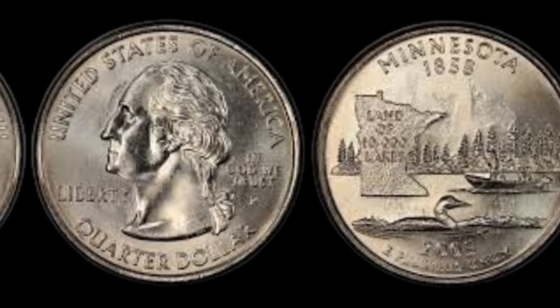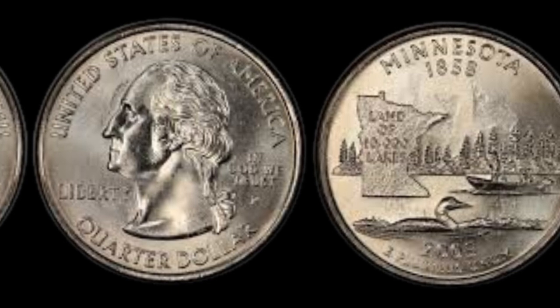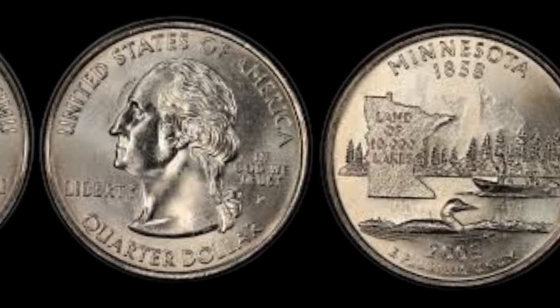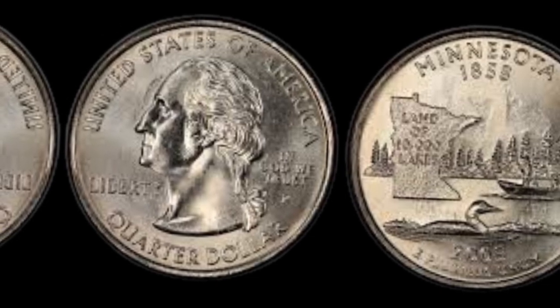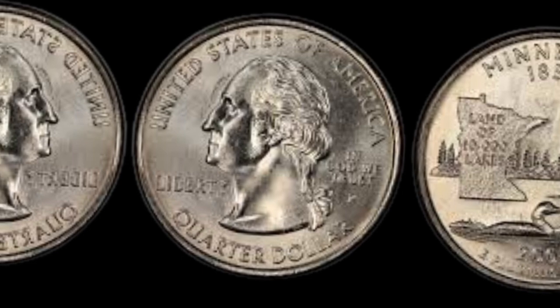While most of these error coins are valued in the hundreds or thousands of dollars, one specific specimen has achieved legendary status thanks to its pristine condition, rare doubling on the obverse, and impeccable provenance. This one-of-a-kind coin fetched an astronomical $2.1 million at auction. So, what's driving this insane price tag?